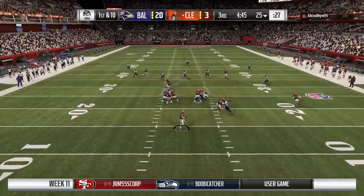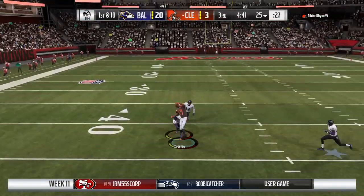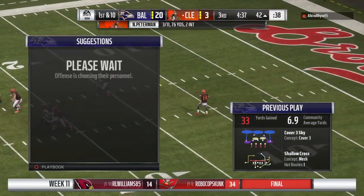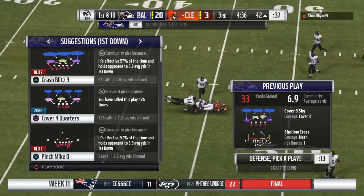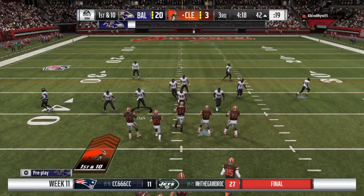Now Peterman on 1st down. Trying to lay one up deep. He's got a man, complete. A very nice pickup of 33 yards. And at this stage, down in the second half, looks like they just wanted to find a way to get it in the hands of their playmaker, and they did.